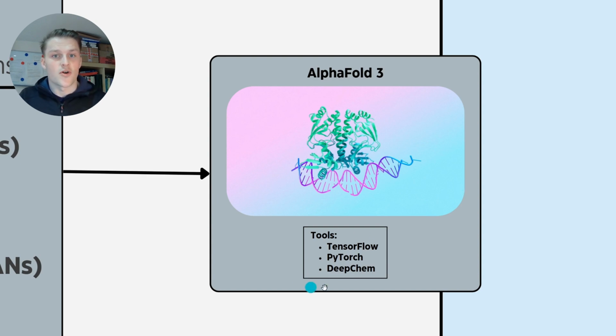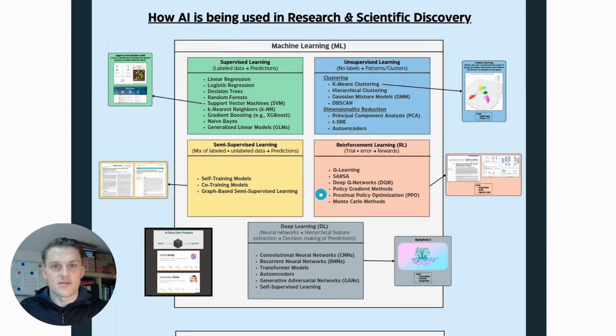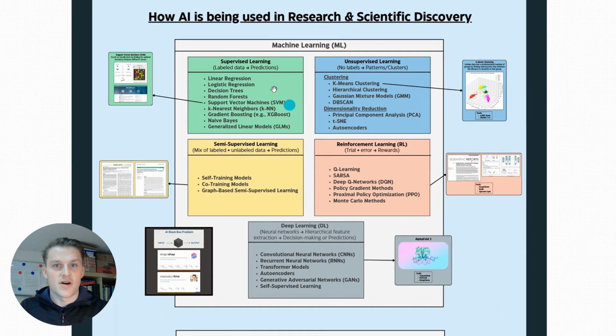Tools like TensorFlow, PyTorch, which are both Python libraries, and also DeepChem make it easier to build deep learning models for bioinformatics applications. Now, it's worth pointing out that these different areas of machine learning, so supervised, unsupervised, semi-supervised, and reinforcement learning, aren't isolated. They actually overlap quite a bit. Take deep learning models, for example. They can be trained in a supervised way to handle specific tasks, or they can apply unsupervised or semi-supervised methods to identify patterns in unlabeled data.